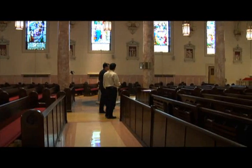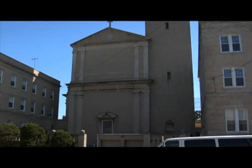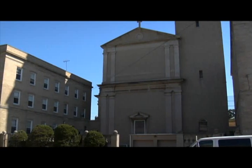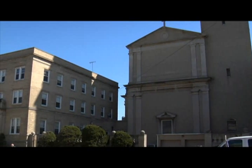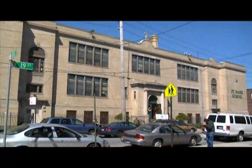What other buildings are attached? There's the rectory, you said. Yes, the rectory is on our left, and the convent is on the right. Originally the sisters who lived in the convent taught in our school, and we still have a school that's functioning with over 300 children. And the sisters lived there for many, many years.